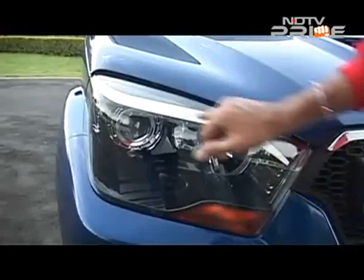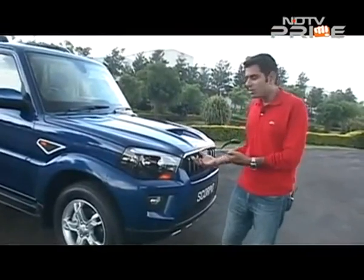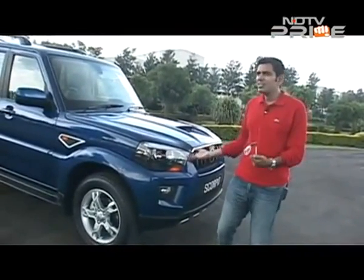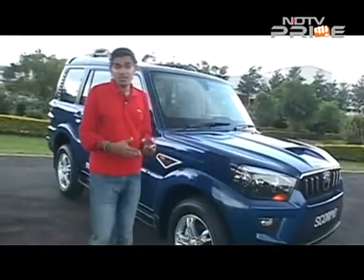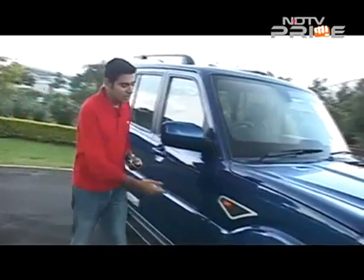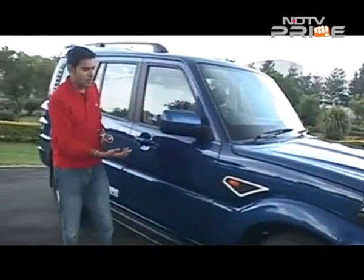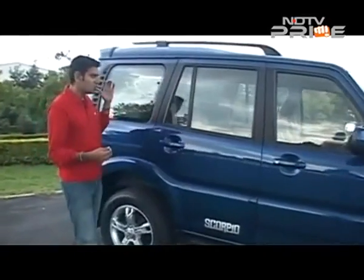I'm a little perplexed as to why the LED strip is now, once again like the XUV, a parking light and not a daytime running light. I mean, a daytime running signature would be so cool, right? You see this car coming up, you knew it was a Scorpio. But you have to wait until it's dark and you turn on parking lights for that to show up. A new element here on the fender is now standard as well, which identifies the Scorpio. As I mentioned, this part of the car remains very similar, so let's not talk about it.